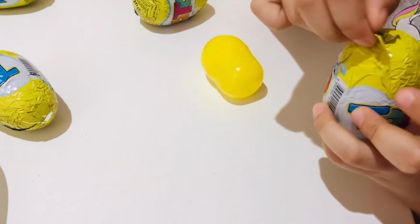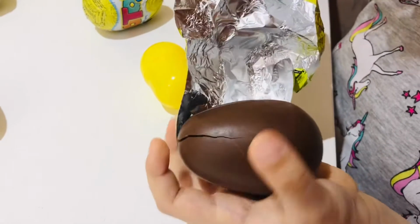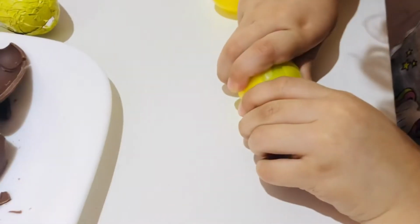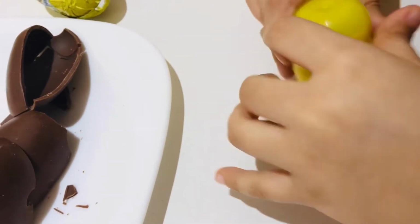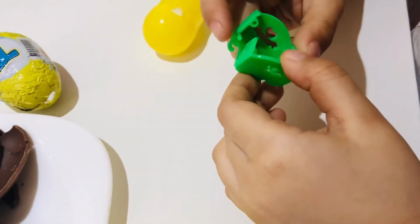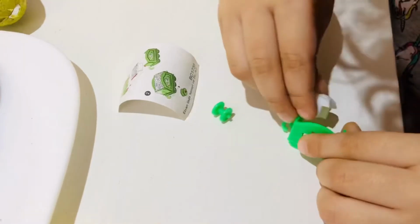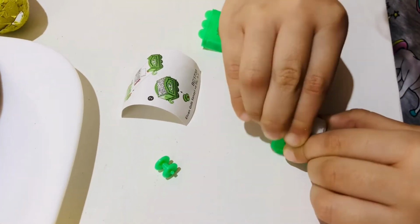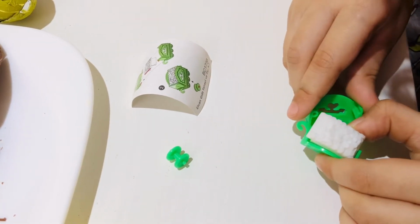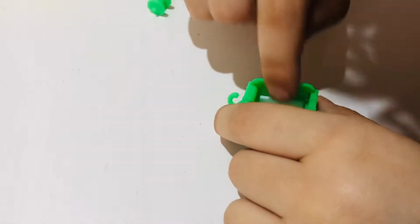Let's open the others. And I'm gonna open this one. Yes. Yes. I'm cracking it on the same. Wait, what is this? What is this? Whoa, maybe it's a stroller? Well, so we connect this here. Then we put this here. Yep.